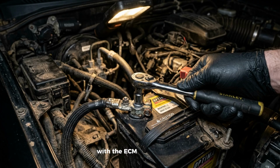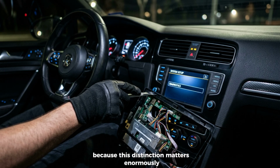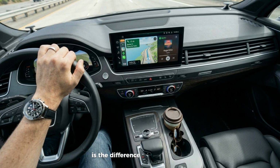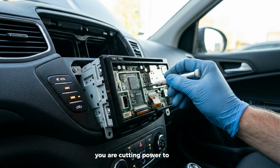Now, let us talk about the exact procedure, and let us be very specific about why you are going to do it with the ECM fuse and not by disconnecting the main battery terminal, because this distinction matters enormously, and the difference between these two approaches is the difference between a free 5-minute job and a potentially expensive afternoon of problems.